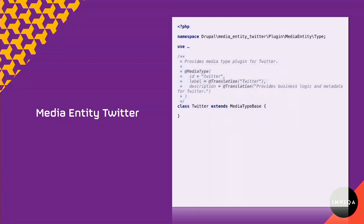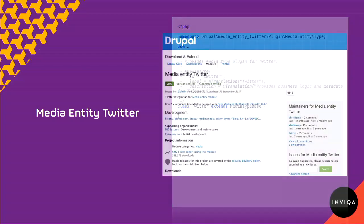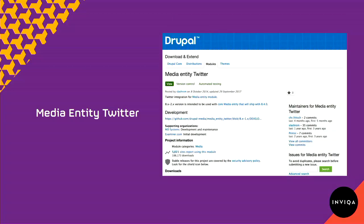So this is the basic media type of Twitter. It extends the media type base, so it harnesses all the media entity type that's in core, and then extends that to create a version specifically for Twitter. It's worth noting that we added a number of different patches over the course of the project to extend the capabilities of this module as well. And that was essentially to make sure it could keep up with Twitter's API.